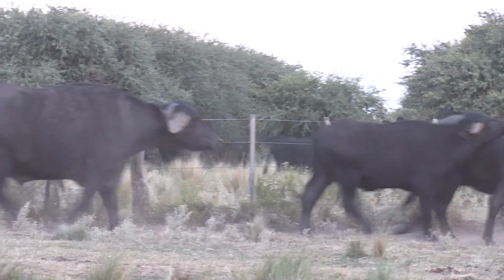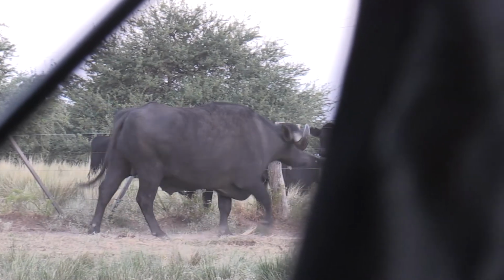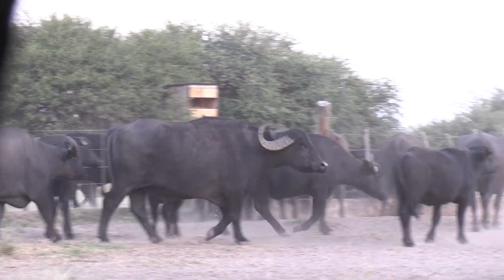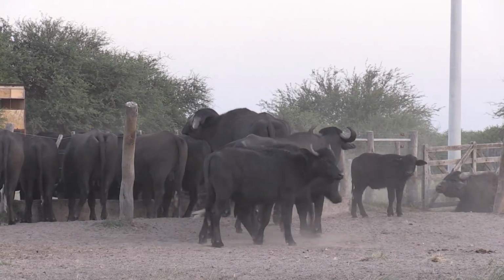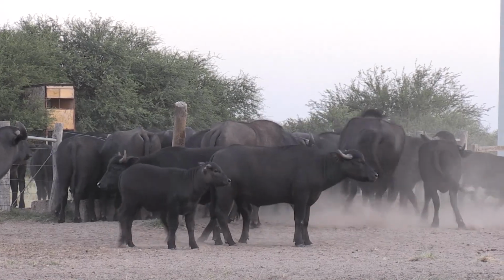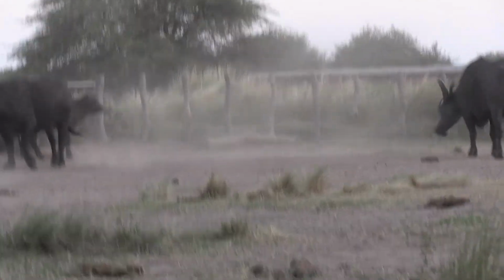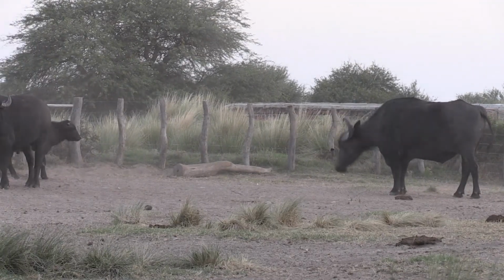And there's our target bull. Just look how much bigger he is compared to the rest of those full-grown buffalo. Something spooked him away from the water, and I got ready to take my shot.